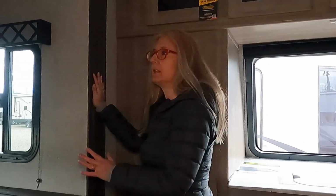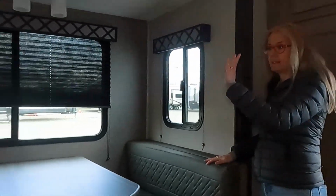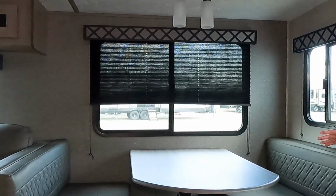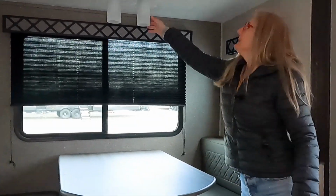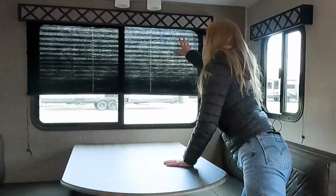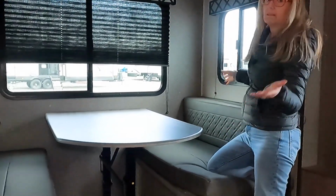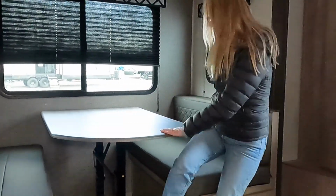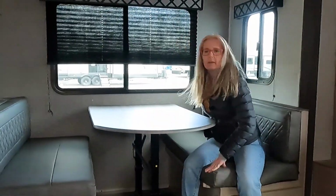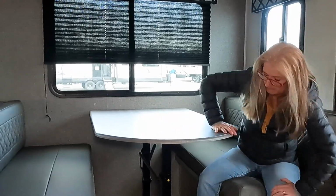So moving around to the slide, this is the large slide that we saw, and it houses the dinette and the living area seating. So a few things. We got a little bit of decorative lighting here, but it's not bad at all, easy to take care of. You've got the dark pleated blinds, you've got a slider window in both places. You guys know I like sliders. And you've got the dinette. These are very soft cushions, softer than most for sure. Thermal foil again over the table, so no seams. This is a decent sized table.